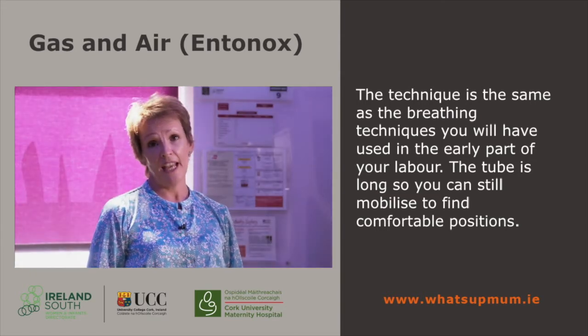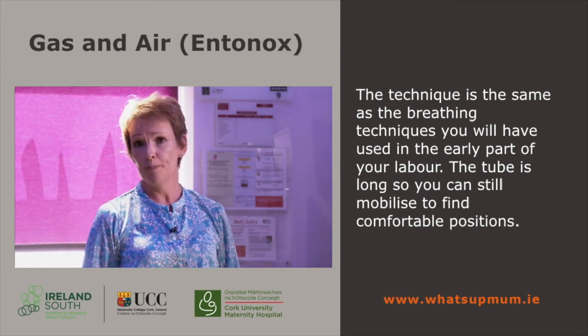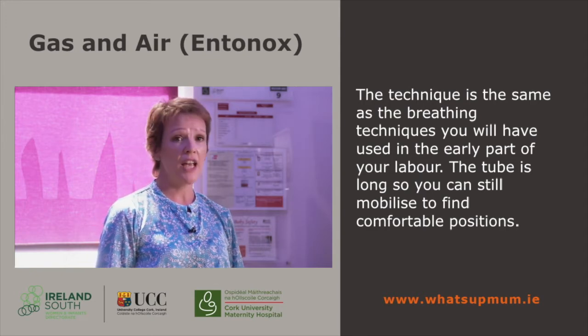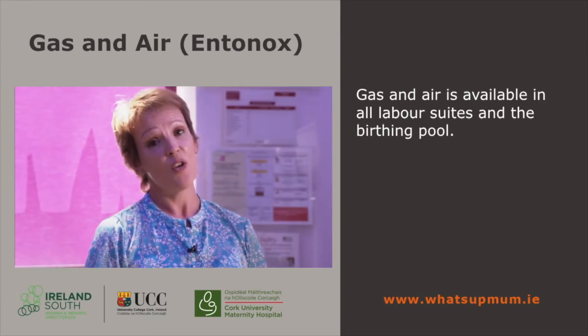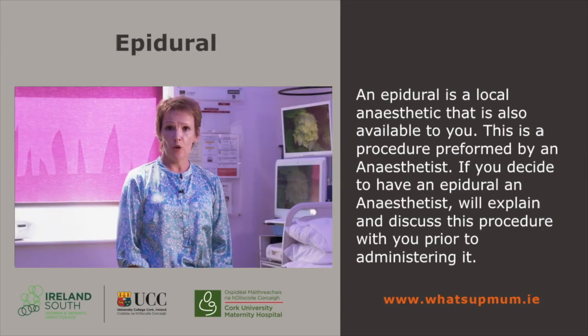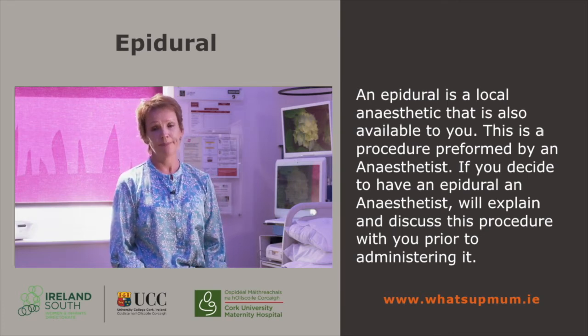The tubing for the gas and air is long, so you'll still be able to mobilise around the room. You'll be able to use your birthing ball, change positions and generally mobilise to where you find yourself most comfortable. Gas and air is also available in the birthing pool. An epidural is another form of pain relief that is also available to you here in our birthing suite.